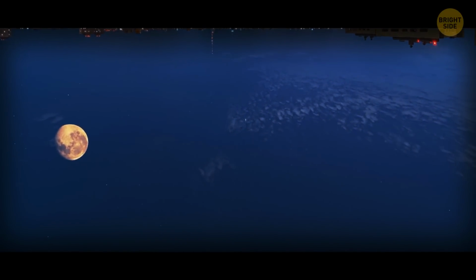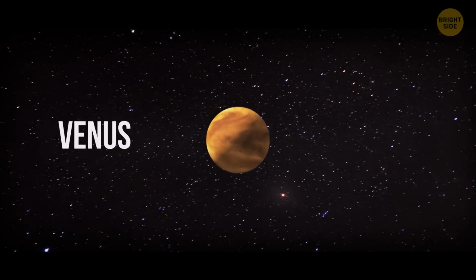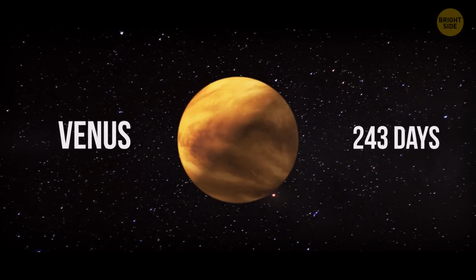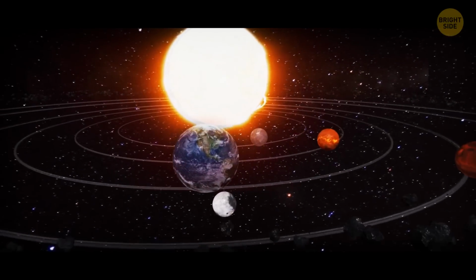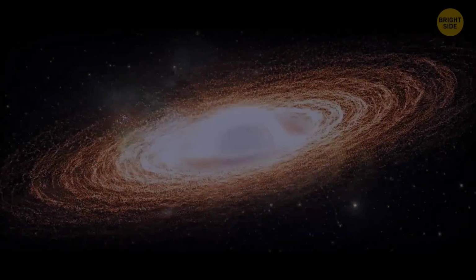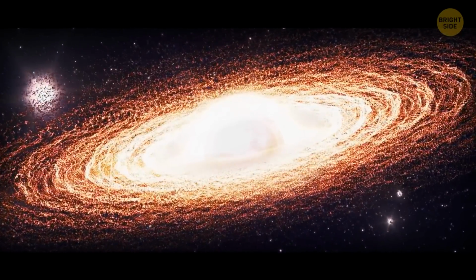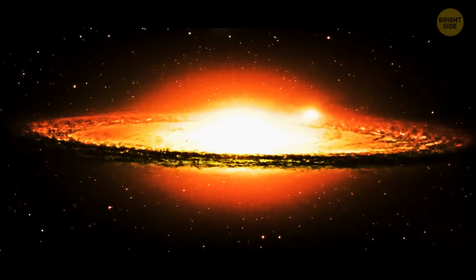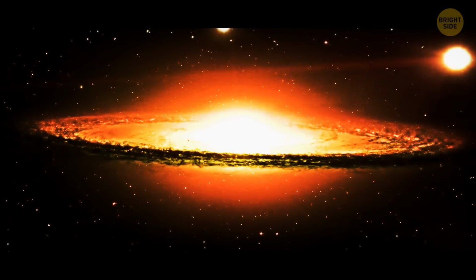A day on Venus is longer than a year. It takes the planet 243 Earth days to rotate around itself, and only 225 Earth days to make a full circle around the sun. Around 5 million years ago, the supermassive black hole at the center of our galaxy launched a star from itself, and it's now traveling through the Milky Way 10 times faster than any other star out there.